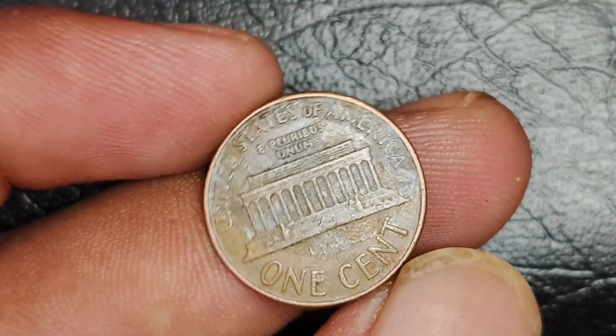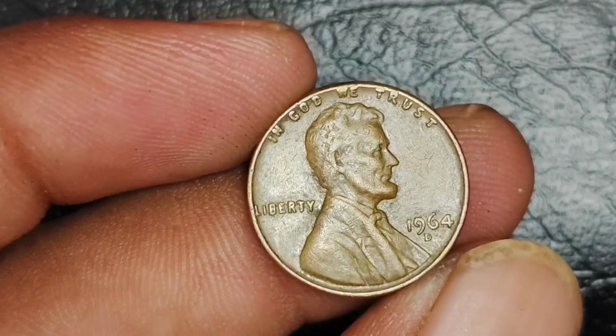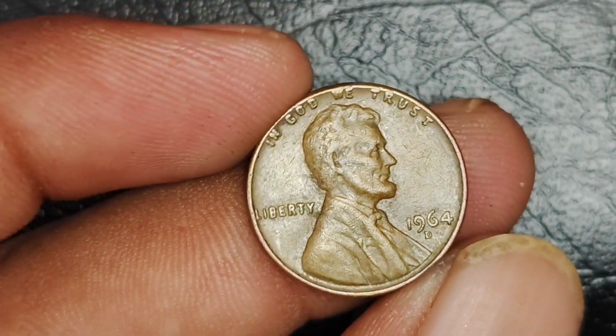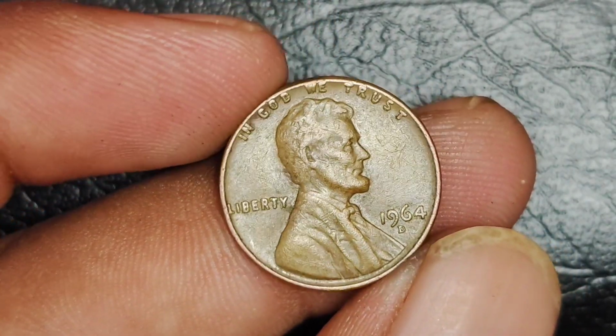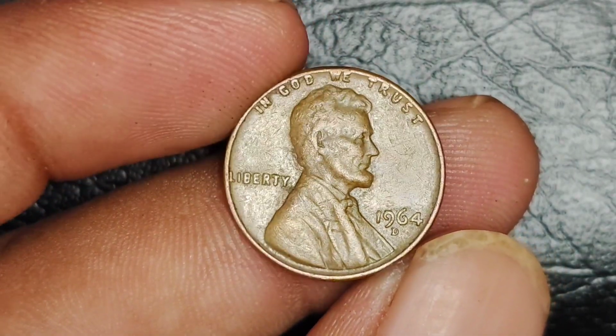Any variations could also increase its value. If you have a 1964 D penny with any of these features, it's time to get your coin graded professionally by a certified grading service. This step is crucial to determining the true value of your penny.